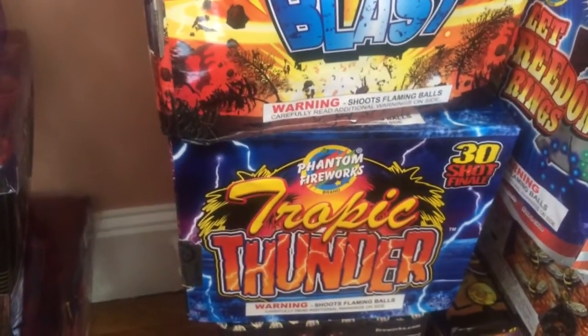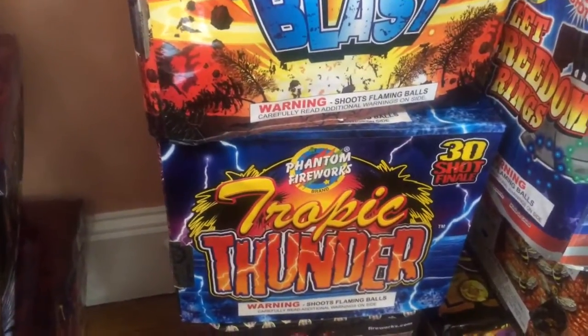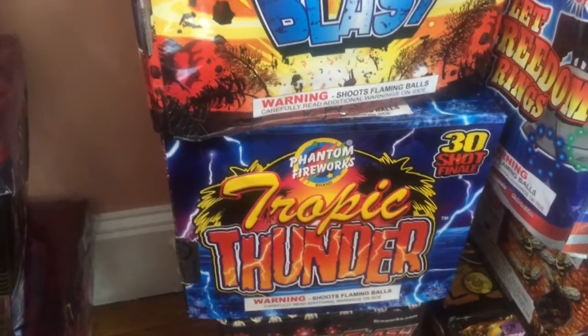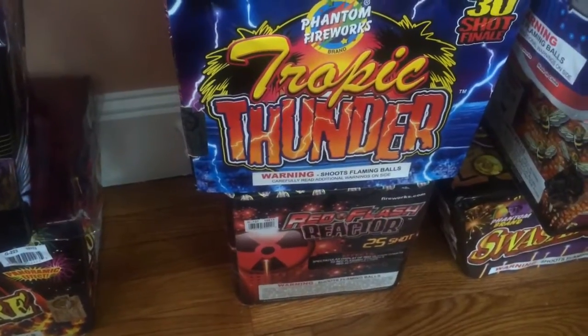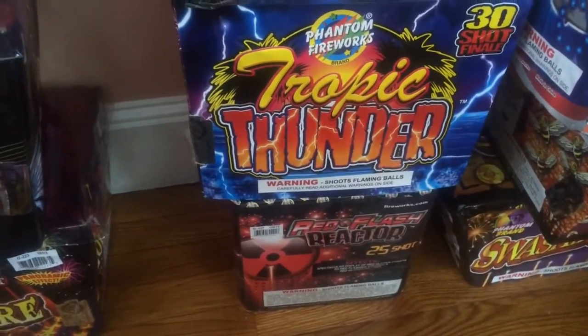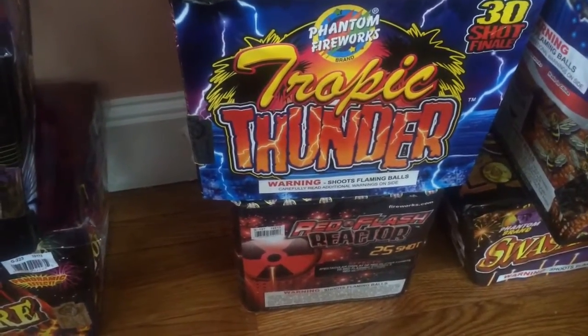I saw that and it was, as everybody says, you can do whatever, but Tropic Thunder was pretty good. I saw that video and I would buy this again. The Red Flash Reactor, it was a free piece. I spent, I think that day, probably about $450, and they gave this $80 gift for free.